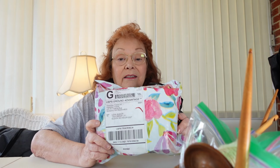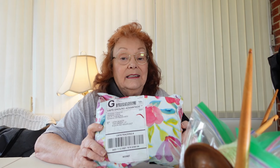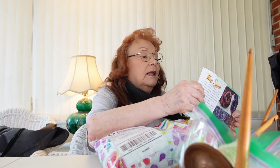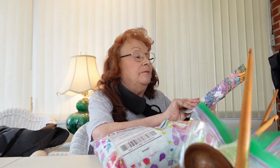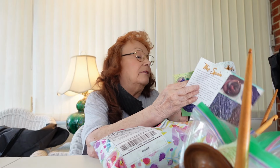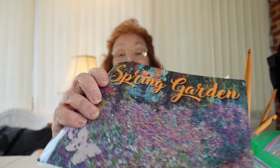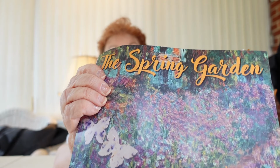And we've had some warm weather lately too. It's spring, and the colors here are very pretty. It's got a lot of colors: red, yellow, green. And let's see what the card is. It talks about, look at the front, the spring garden. Wow. Bet a lot of you can't wait to get your spring garden in.